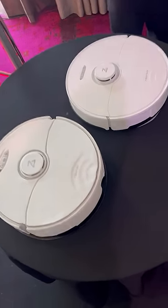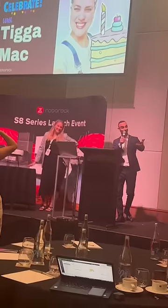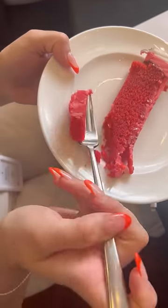There it is next to the real thing, and there it is all hidden up on stage, ready for the big reveal. I actually wasn't expecting my photo to be up on the big screen, but it was a lot of fun. We got some pictures, then the cake got destroyed and everyone said it was delicious.